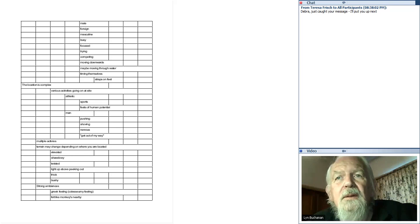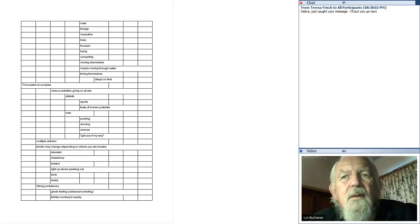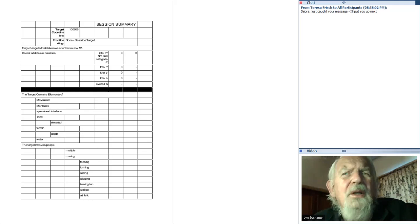Downwards male. Can you use man pushing, shoving, nervous, get out of my way? Yeah, get out of my way. I bet. Strong ambiances, you bet. Great feeling. Colosseum-y feel. Felt like monkeys nearby. I wouldn't be surprised if there were, you know, in fact, I might be surprised if there were not monkeys nearby.